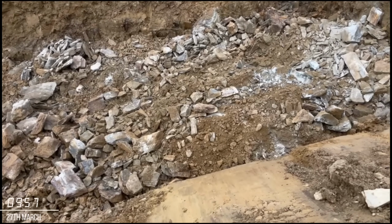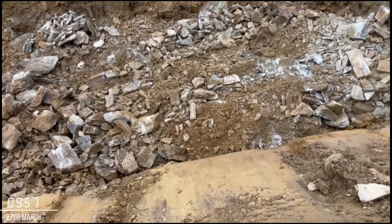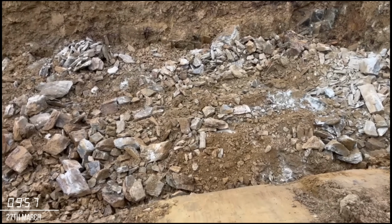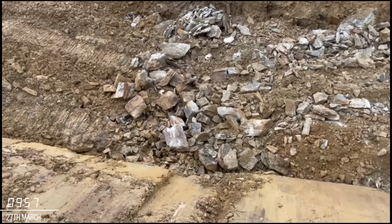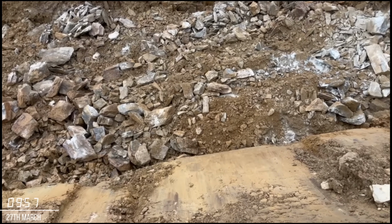Just chatting to the digger driver there, and that's 3 hours of rock breaking since it's 10 o'clock now, since about 7 o'clock this morning, and this is the progress that he's made. It's barely scratched it. He's of the opinion that we need the bigger Caterpillar track machine back. It has a 1 ton rock breaker on it.